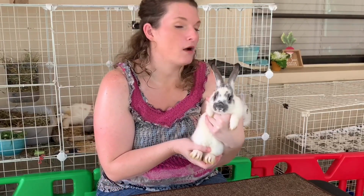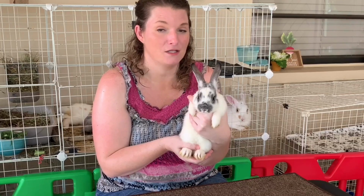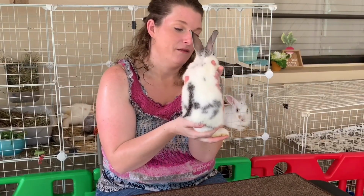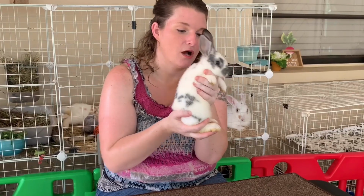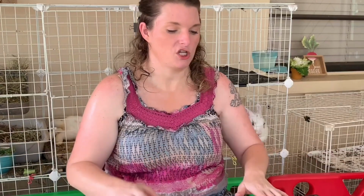Now, all of the ones that we're not keeping, unfortunately, look like Hops. They look like the Continental Giant, and they are honestly so beautiful, but they're the ones that have homes, so we're going to miss them so much. But thank you, good job.